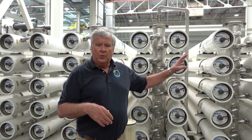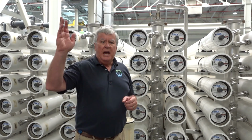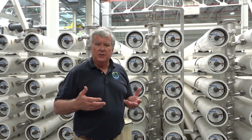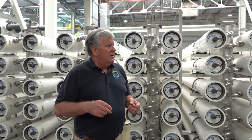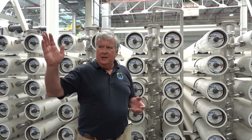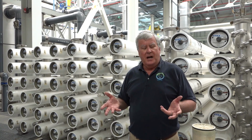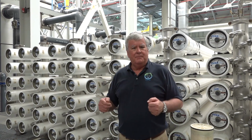Now that brine or concentrate goes back to the sanitation district, and then it goes into their ocean outfall and is discharged to the ocean. So there's no treatment of the brine flow. That concludes the RO portion, and now we're going to go right outside the building and look at the final step of the process, which is ultraviolet light and hydrogen peroxide, better known as UV-AOP.